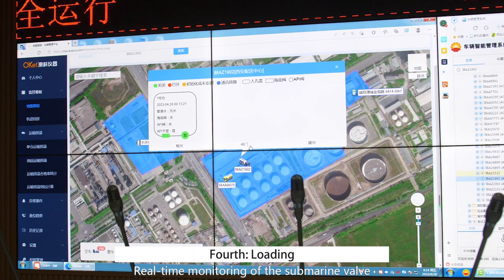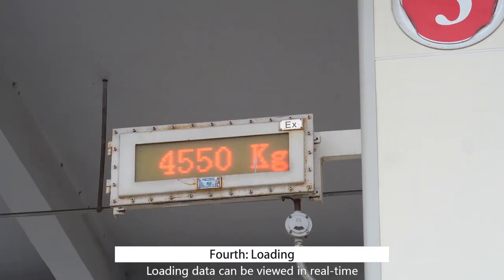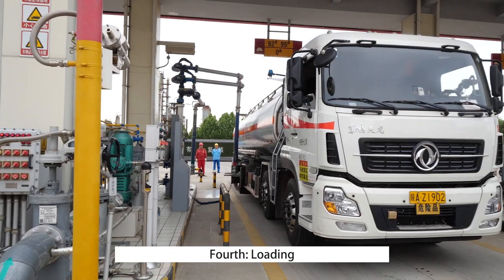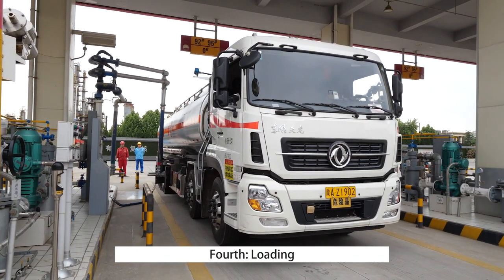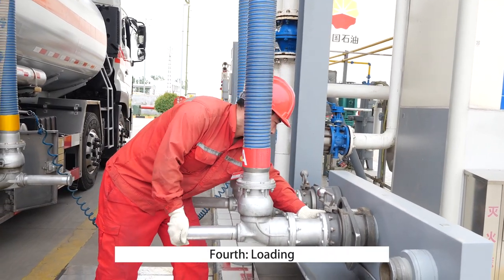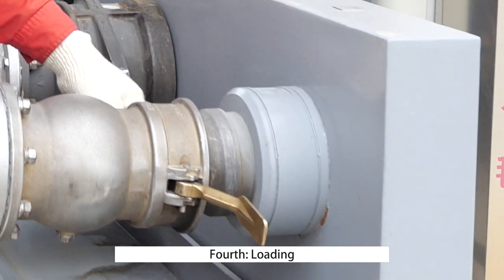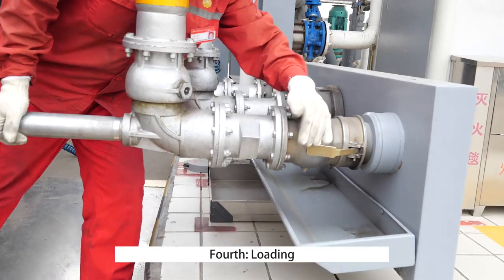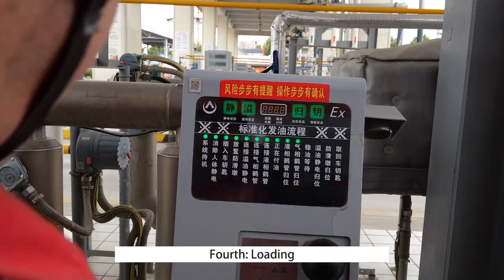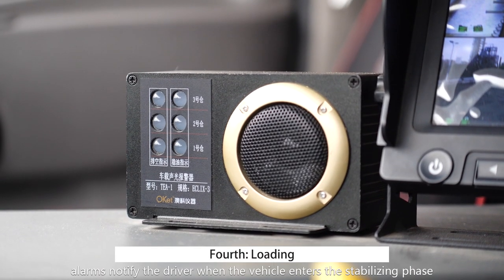Real-time monitoring of the submarine valve and API valve is available during the loading process. Loading data can be viewed in real time. Alarms notify the driver when the vehicle enters the stabilizing phase.